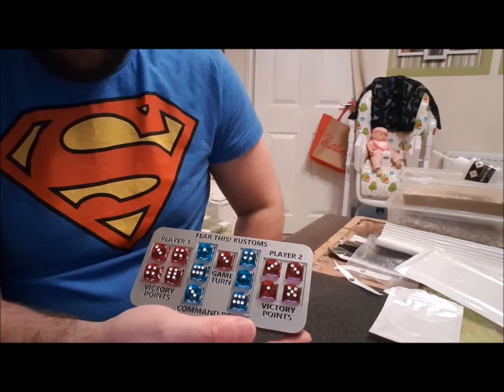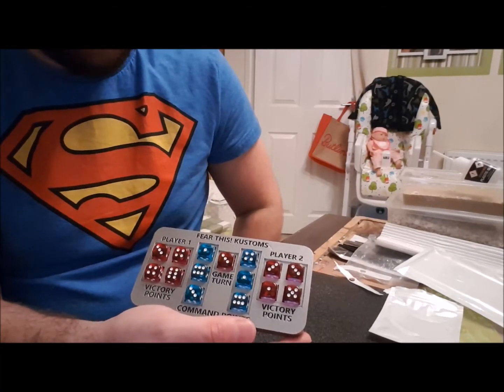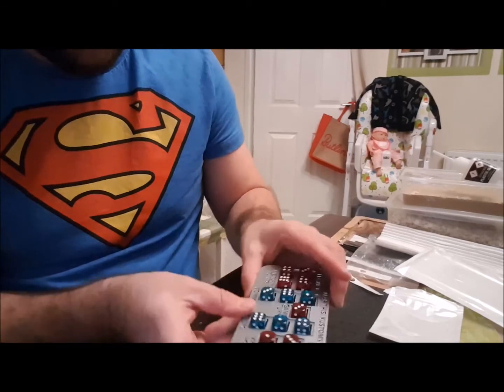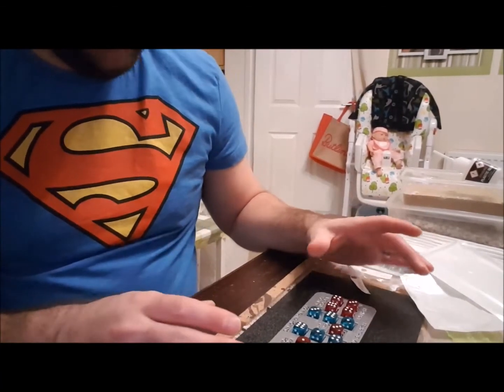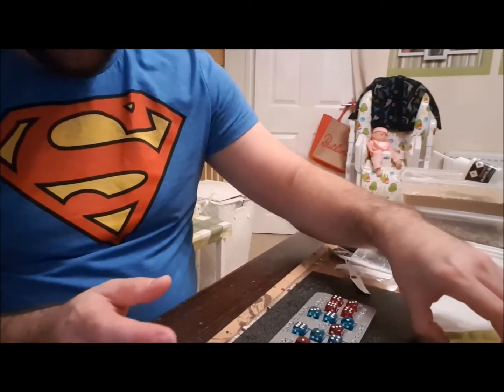I say it's just a really nice touch. It's good quality, and something that I know I'm going to need for tracking every single game, and I'm going to use it for every single game from now on.